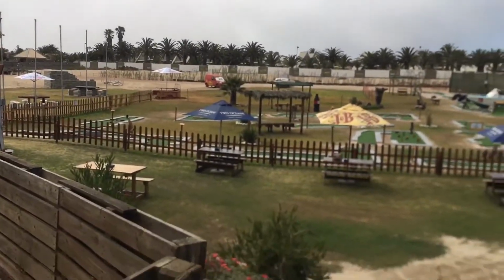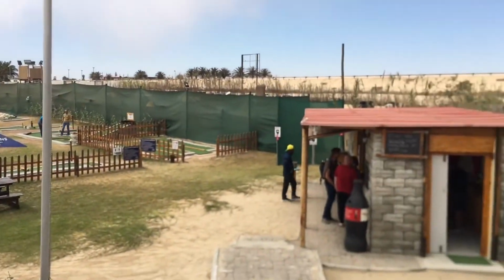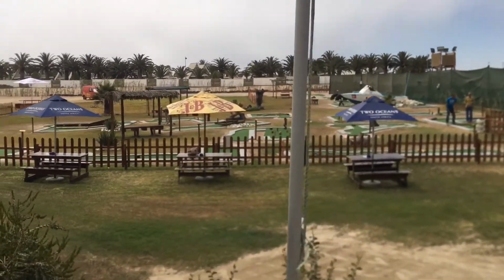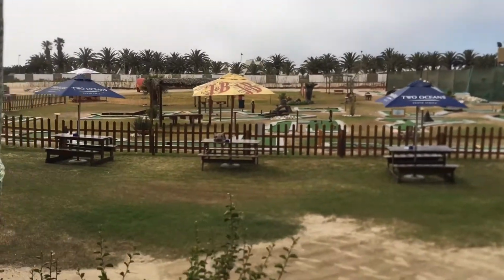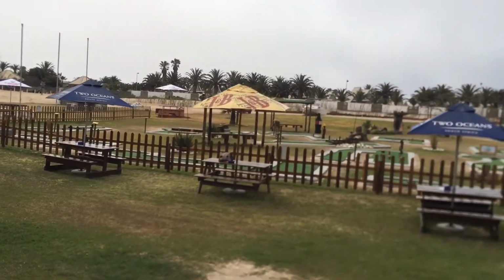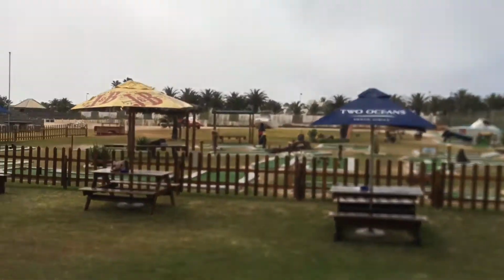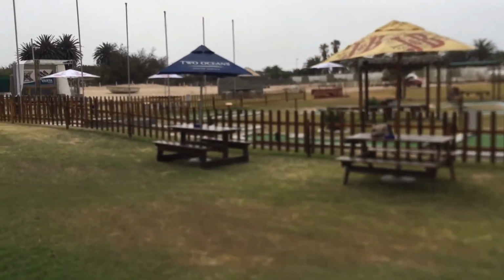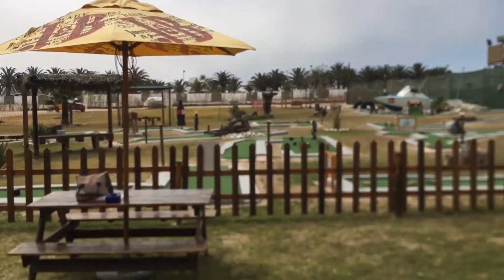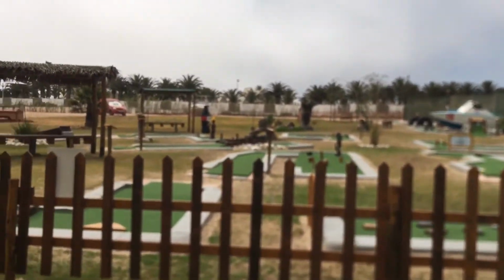Putt-putting. We're doing putt-putt. It's like a mini golf something. That's the rest of the team. This is how the place looks like. So is there like a winner? Woo! Is there like a winner? This is how it looks like. I'm not sure if you can see. It's a bit blurry. My phone acts up.